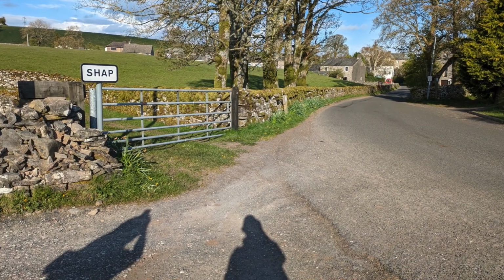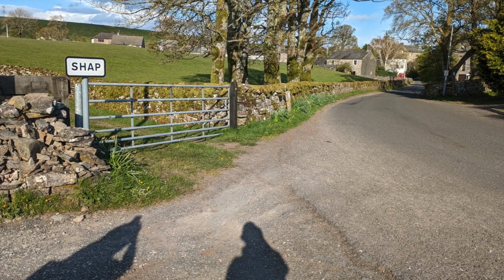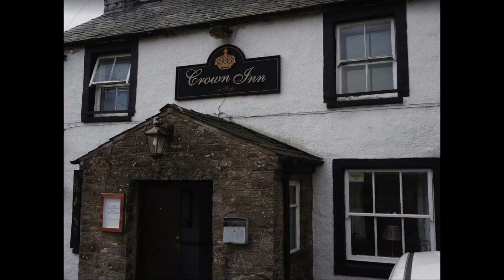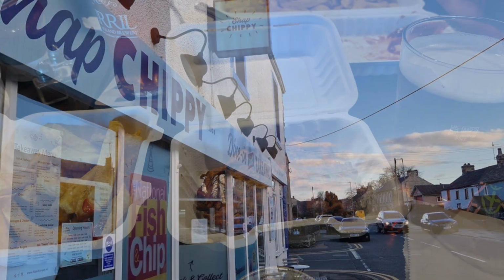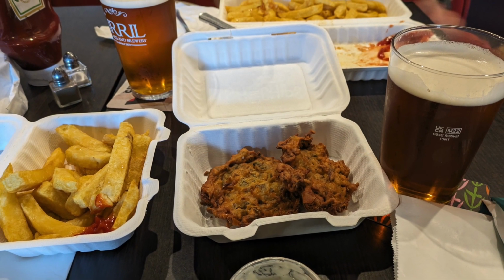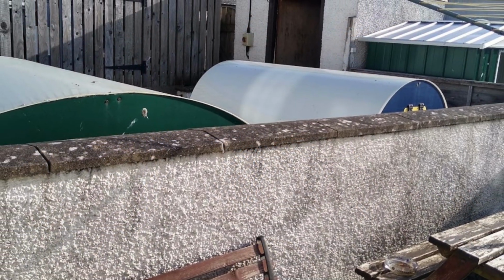Shap was a pleasant enough village. The Crown Inn where we stayed seems to have seen better days, and wasn't serving food when we stayed, but we enjoyed a pint there. Luckily, the award-winning Shap Chippy made sure that we didn't go hungry. We stayed in a basic £10 pod behind the inn, which worked well as it rained heavily during the night.